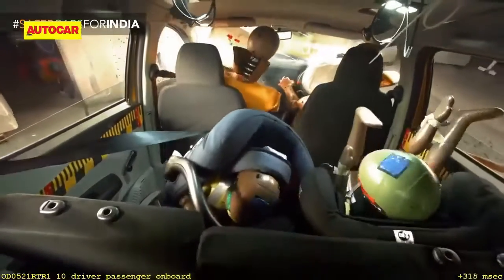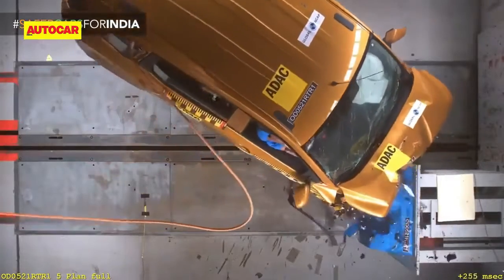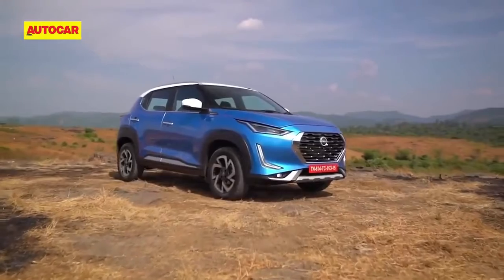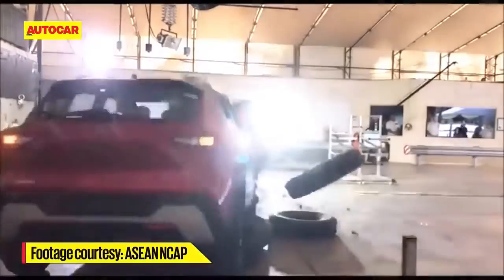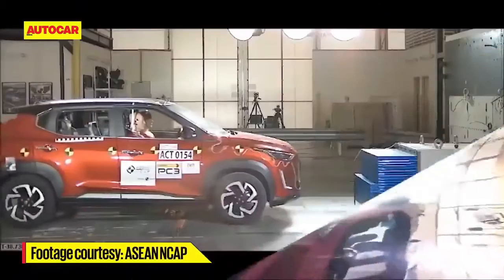The Triber's 4-star rating is not only a Renault model's best performance yet in a Global NCAP crash test, but also bodes well for the Renault Kiger and the Nissan Magnite compact SUVs that are built on the same CMF-A Plus platform as the Triber. Interestingly, the Nissan Magnite has already been rated 4 stars by ASEAN NCAP, though the India spec model is yet to be tested.